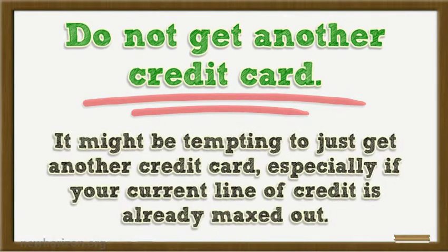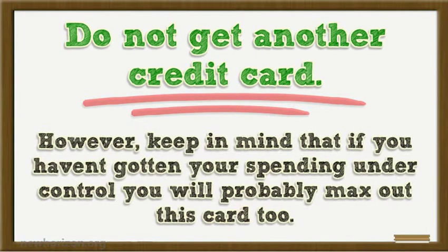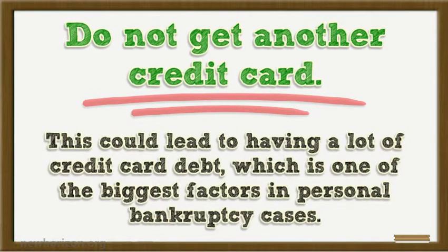It might be tempting to just get another credit card, especially if your current line of credit is already maxed out. However, keep in mind that if you haven't gotten your spending under control, you will probably max out this card too. This could lead to having a lot of credit card debt, which is one of the biggest factors in personal bankruptcy cases.